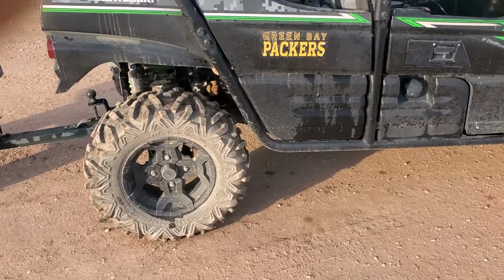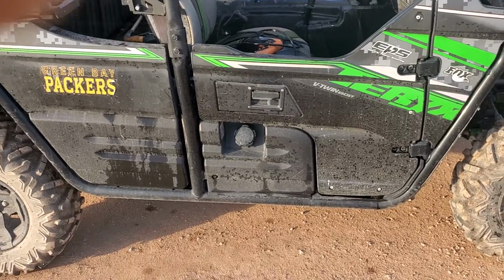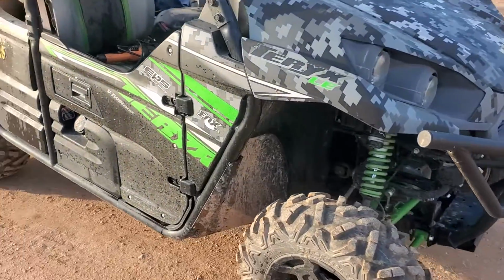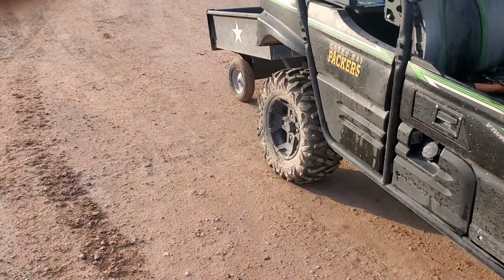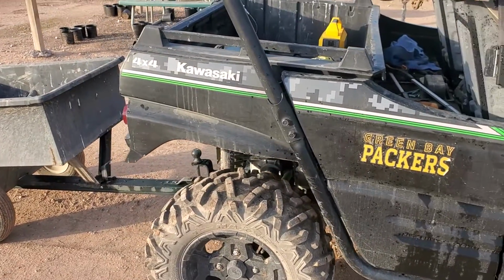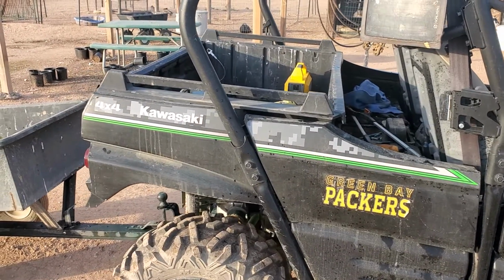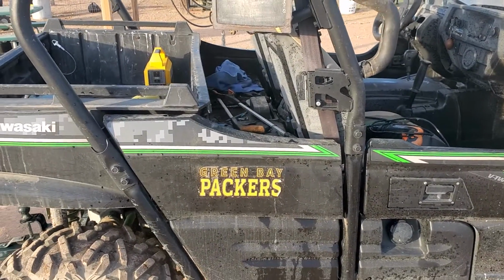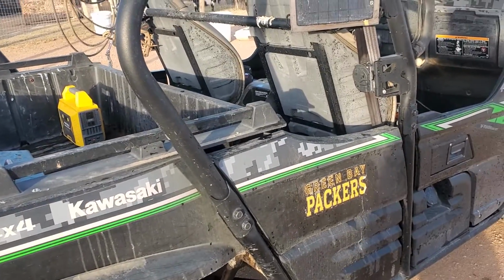So this is my Kawasaki Teryx. It's a 4x4 800 cc. It has the capability, like I said, because I do live on the border, so I can take this into town. It has the capability to go approximately 45 miles an hour, and you can go 45 miles an hour, but it really feels horrible. I'll be honest, because it's basically like going 40 miles an hour in your car in first gear. It doesn't shift gears or anything like that, so you're just buzzing around.